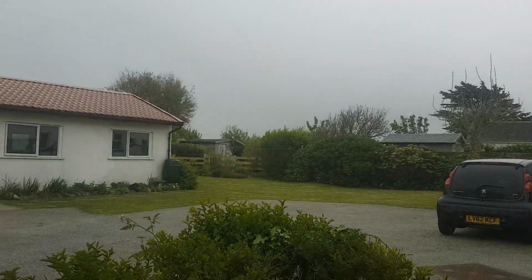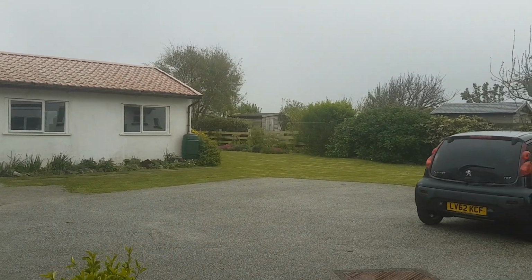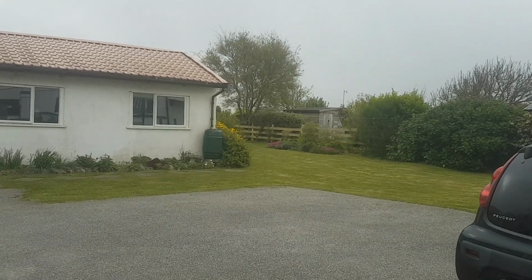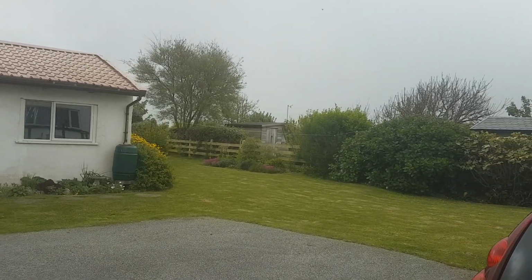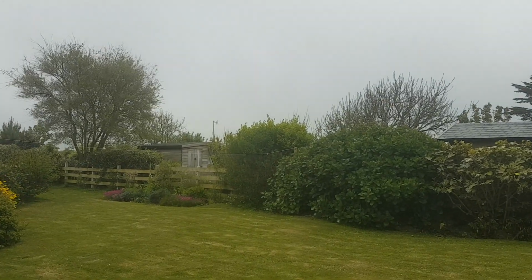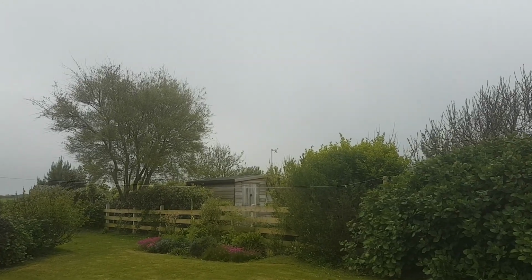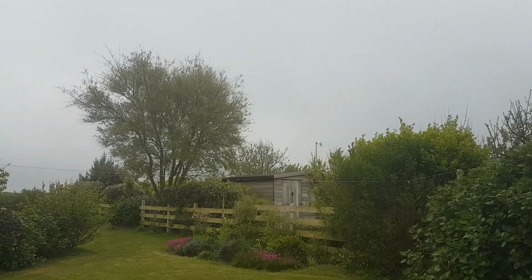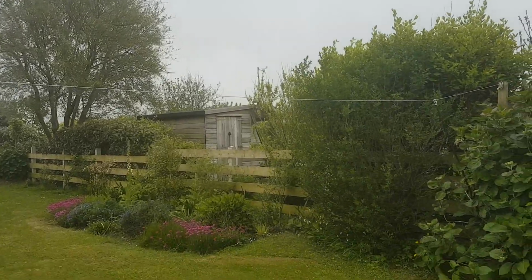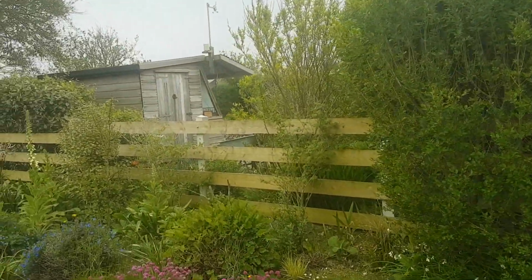Everything's looking nice over there. I'm across to the bed, so just a quick panoramic round. And this bed's really mature now. We put some new shrubs in at the back, just to fill in the back a bit, but as you can see, a lovely big foxglove growing up there. Everything now is really nice and mature in here.